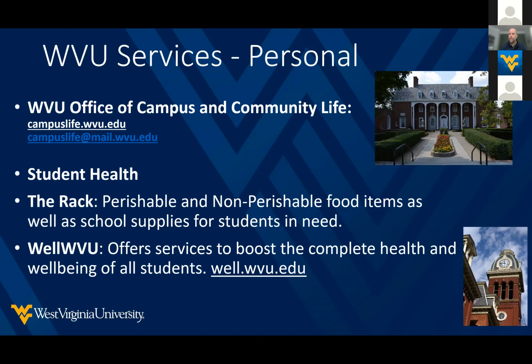Student Legal Services is also located within the Office of Campus and Community Life. And their offices are right next door to our Puritan House in Elmore Hall, and a picture of their building is right there. I also want to talk about student health, which is on our Evansdale campus. You all should have student insurance. If you're sick or not feeling well, please go to student health for advice or for consultation.